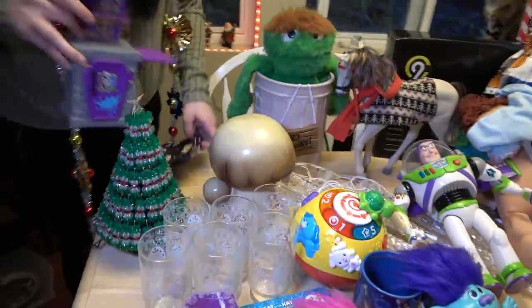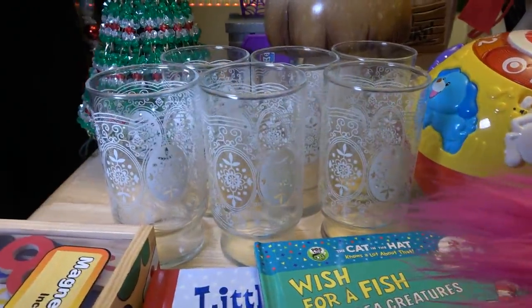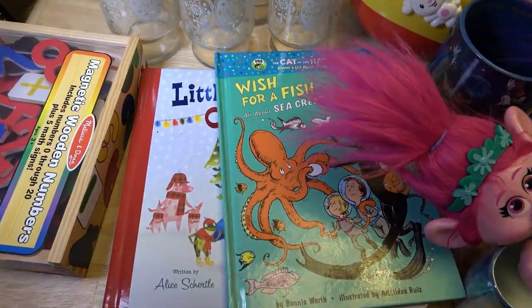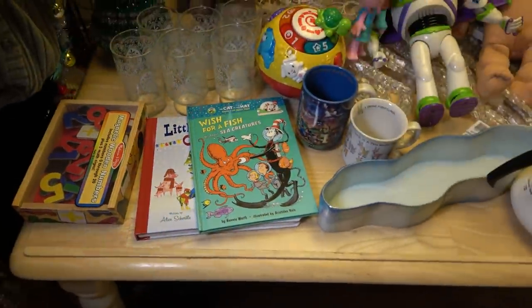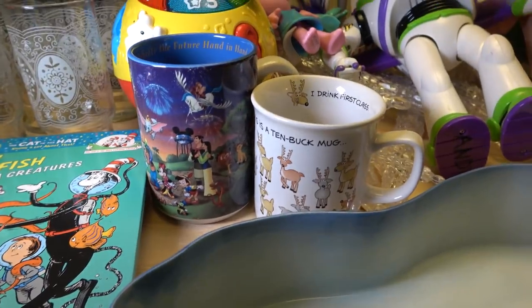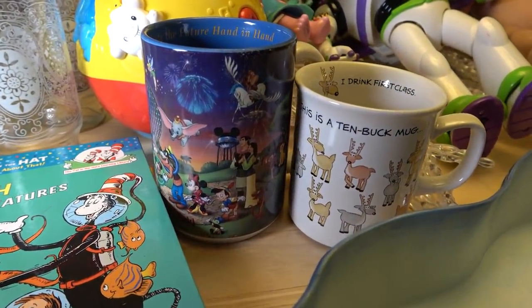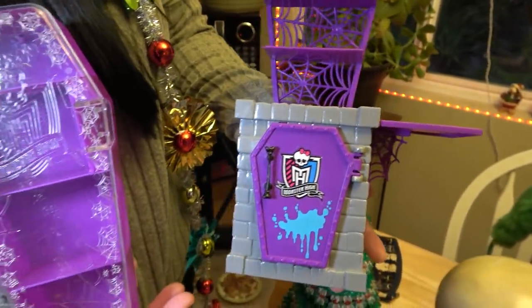And then the glasses. I got the set of six here. I've got a couple of books. Dr. Seuss, add to the bundle. A Christmas book. Geez, so much stuff. Some coffee mugs. The Disney one. The Buck one. Monster High. Monster High, anyone? Monster High doll accessories from the bins.